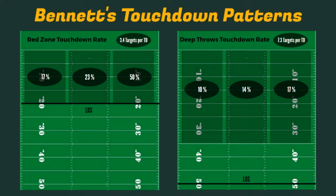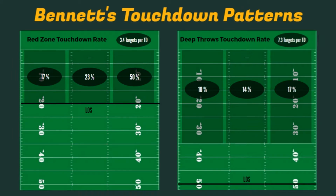I will not discuss too much about the deep throws because we have more interesting things to get to. What I wanted to show you, since this is part of the fantasy points projection formula I will use later, even though its impact is minimal compared to the red zone metric.